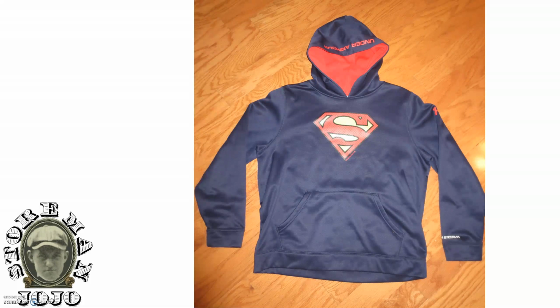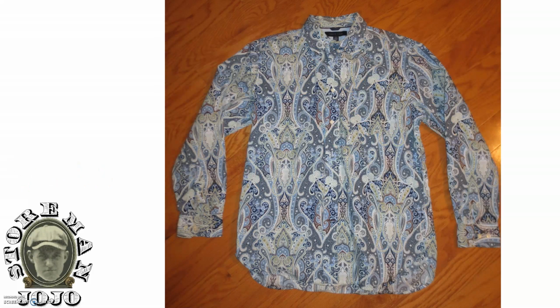Here's an Under Armour Superman hoodie. Paid $3 for that. Now, here's something that I learned a long time ago, and I've actually tested it out, and it's been proven fact that ugly clothes sell. So when I see ugly clothes, I like to buy them. And this right here is very rough on the eyes, okay? So I bought this. This was $1.